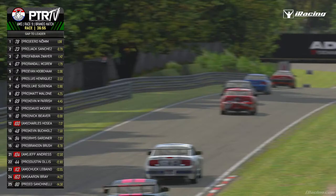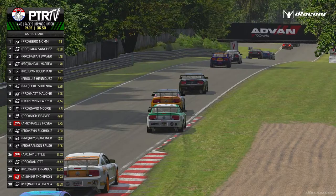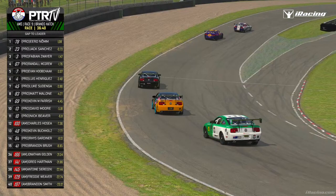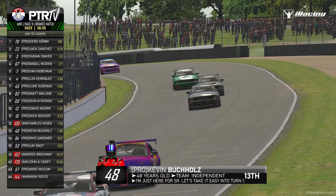Now, this is Kevin Buckholz here, and I saw something about chicken on his car. So now we will have to scour his livery here and try to find out what it says about chicken. Little Chicken Racing. So I don't know what that means about his teammates, but he's doing a good job in that 13th spot. He's just here for the SR, and let's take it easy in turn one.